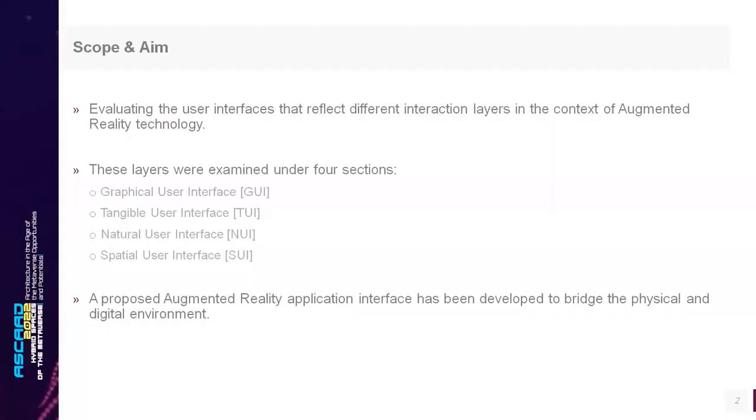The aim of the study is to evaluate the user interfaces that reflect different interaction layers in the context of augmented reality technology. Depending on the physical characteristic of human interaction with the computer, these layers were examined under 4 sections: graphical user interface, tangible user interface, natural user interface, and spatial user interface. The use of AR-based applications in the design process provided the basis for evaluating the user interface in these interaction layers.